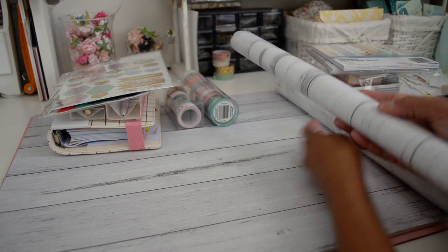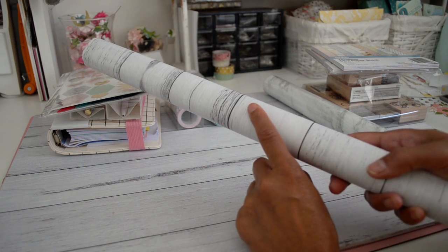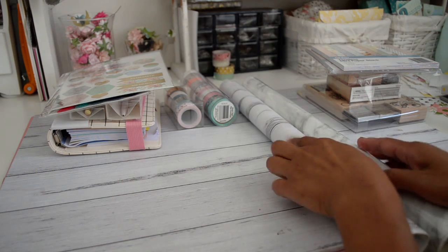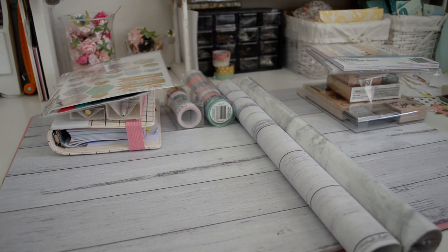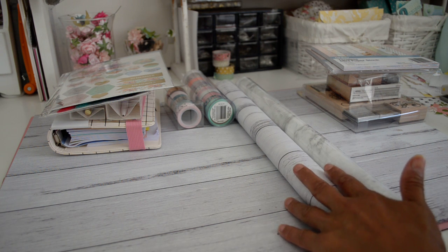So for those that do live in Sydney, head to your Kmart store. They do sell these in all the Kmart stores. I have seen them. They do stock quite a few of them. So you can grab one of those from the department store there in their craft section or their stationery section.